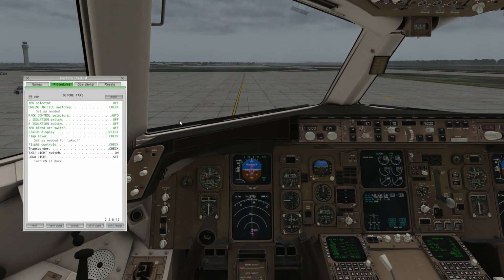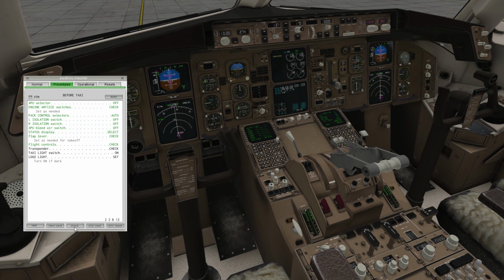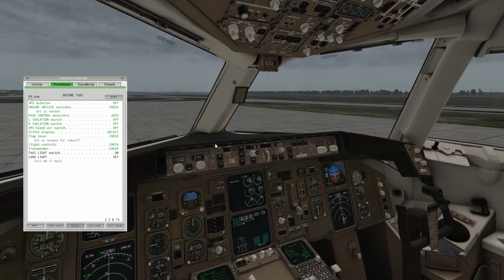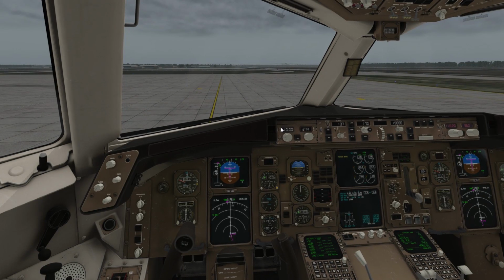Check. Transponder. Let's put that to TARA. Checked. Taxi light. On. Logo light. Set. Looks good to me. Now ready for before takeoff. We'll do that once we get down there. To 17 right here on our right hand side.